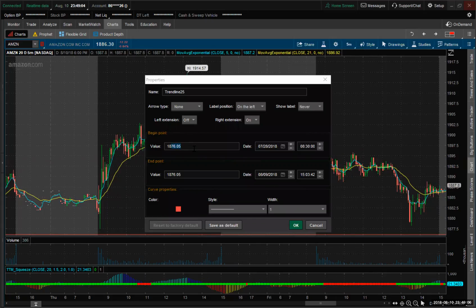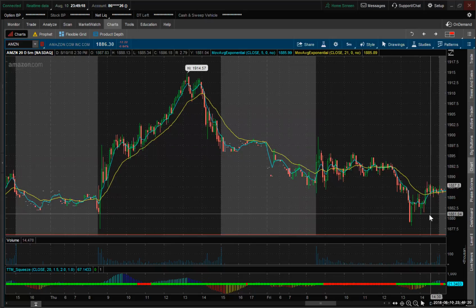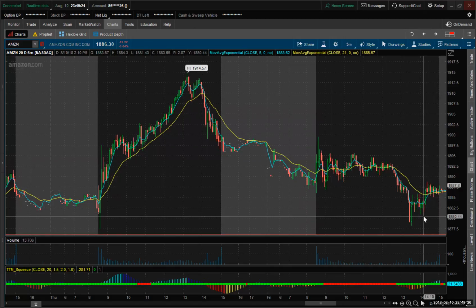And for some reason, I'm not able to edit these values. I think I'm going to need to shut this down. Nothing's letting me edit. Nothing's locked in here. So I'm going to have to move that when I fire up Thinkorswim again, because it's just not working.